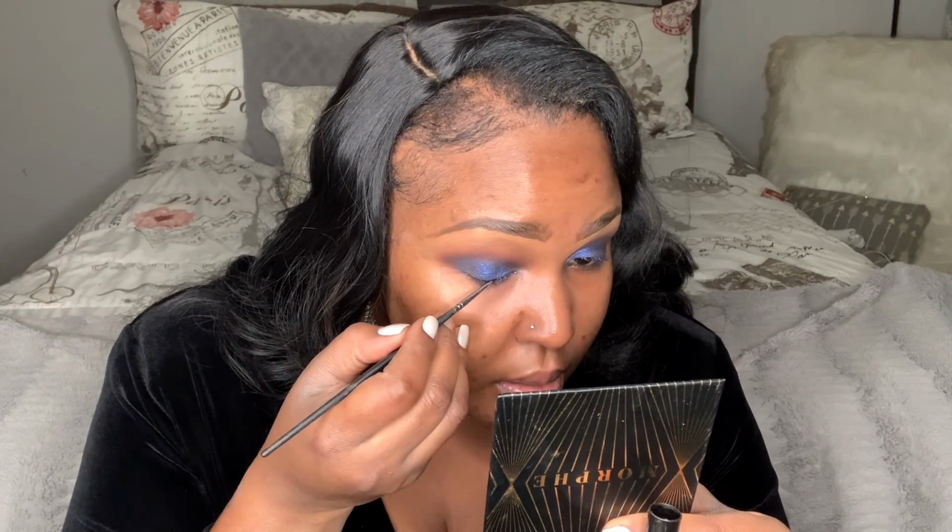Okay, so I am going to be taking some of this Black Radiance, is it Kajal liner? But I'm just going to put it on my little brush here. It's much easier. I feel like I have more control when I use this brush.